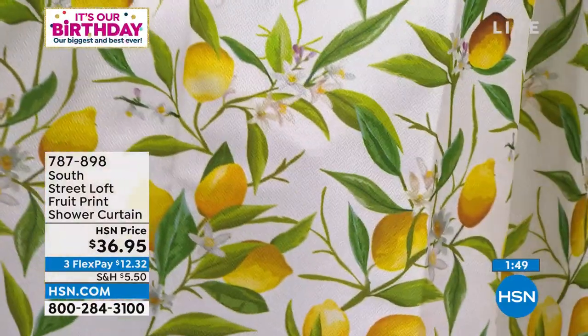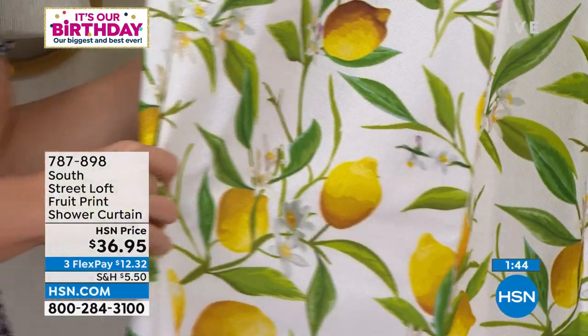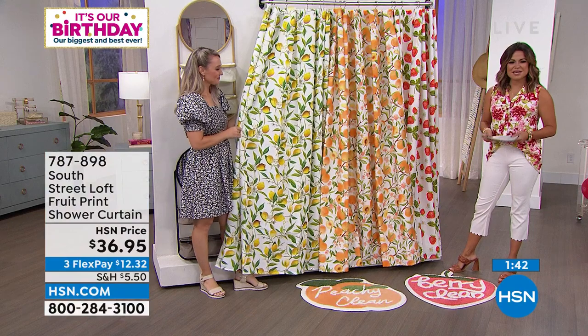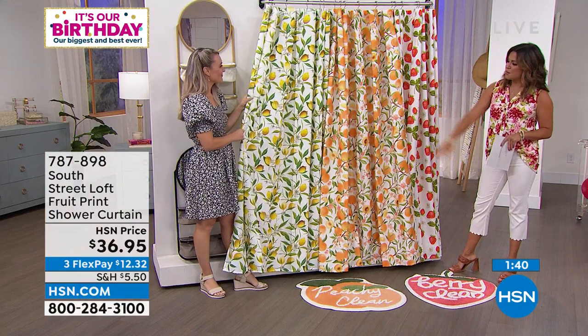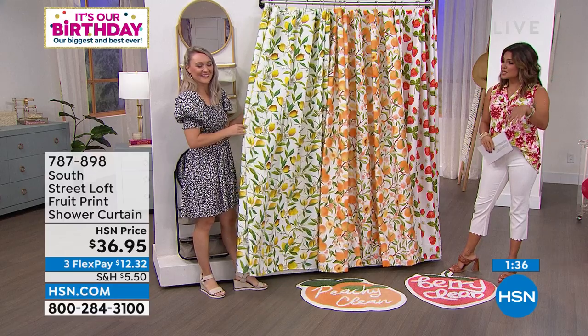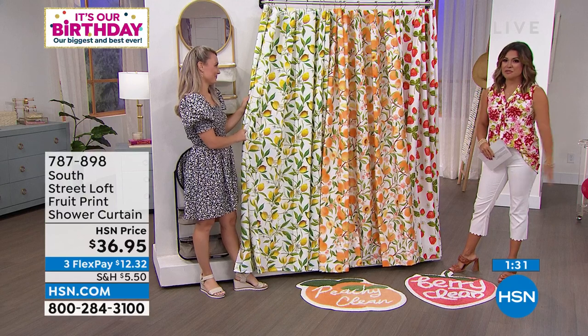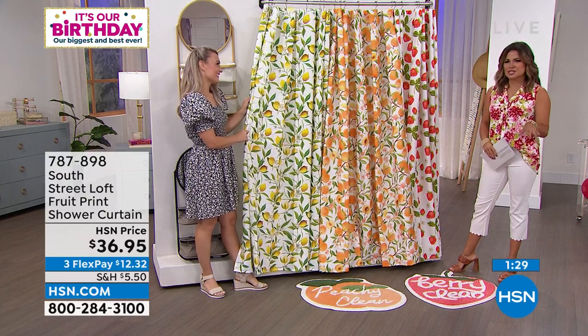I love it. The lemons, again, bestseller right now. They're cheerful. They represent a lot. They're fun. They can make you think of travels even. The colorways are really easy to match back to. Like if you picked up a fresh set of towels, new shower curtain, it's a whole new looking bathroom, which is a really fun way to switch things up around your house.